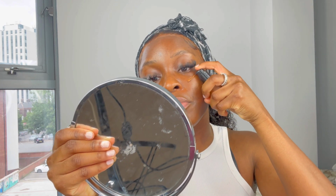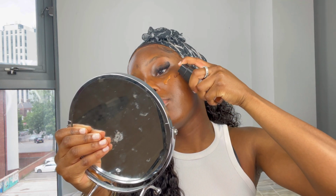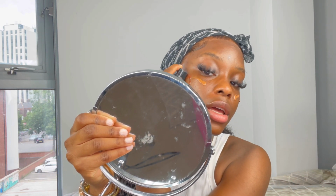I like to go in with a little bit of this foundation here in the middle, not too much. I don't really like a full coverage. I say that now, but watch me end up with a full coverage. But I don't like a too heavy look, if that makes sense. So I like to shake this first, then put a bit here, put a bit here. If I feel like I need more later on, I will then go ahead and do it.